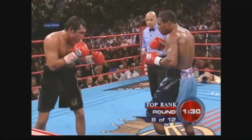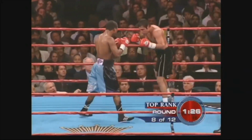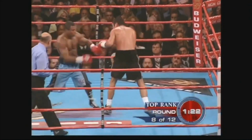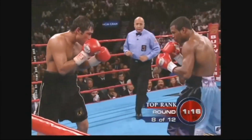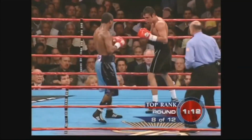He always does come straight back. Good uppercut, Mosely, after that combination from De La Hoya. Good shot, but only one. And then the jab was firm, too. Better from Mosely, and the left hook to the body. He's getting fired up. Mosely in there.